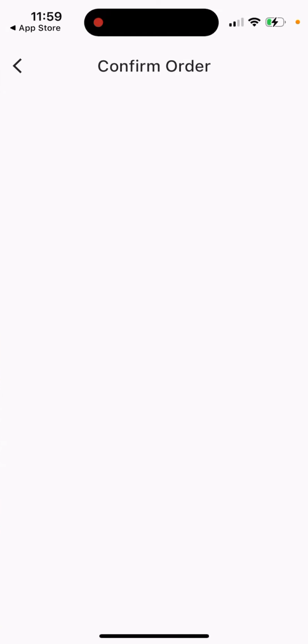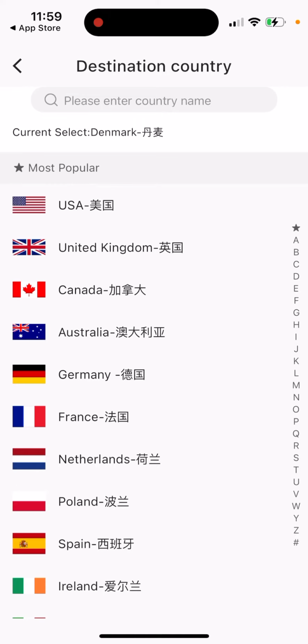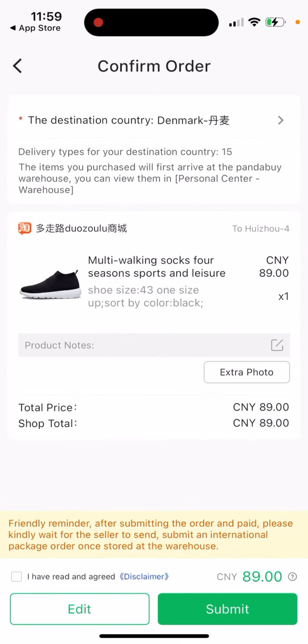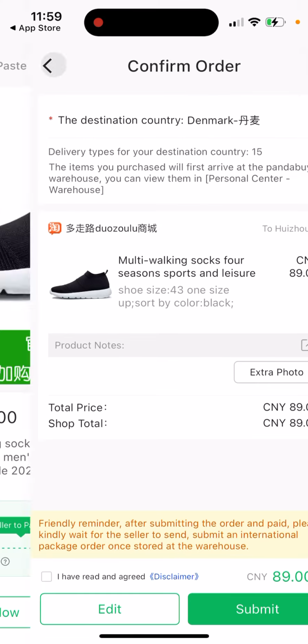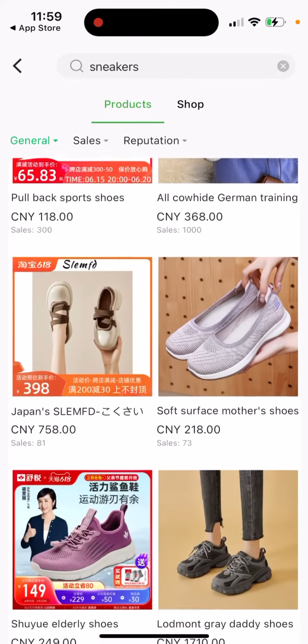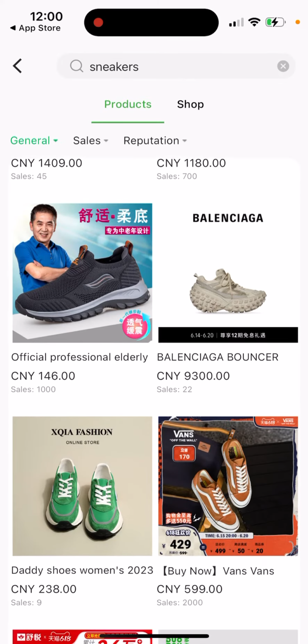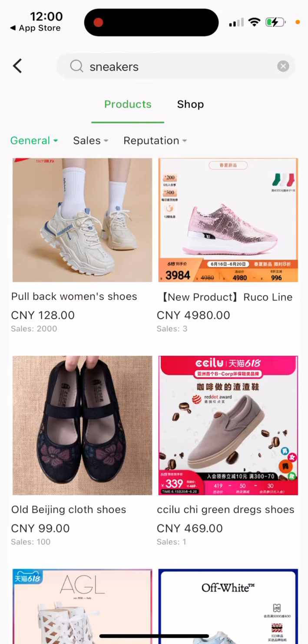And then just tap submit, and then you can just confirm your order and then pay in this. So for example, if you want to deliver to Denmark or to Europe, you can also select other countries, and then yeah, just pay in this currency. So yeah, that's basically the idea. So try it out.